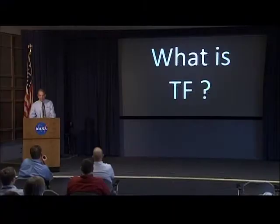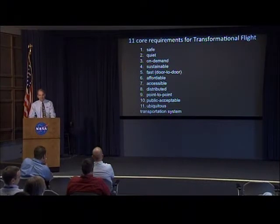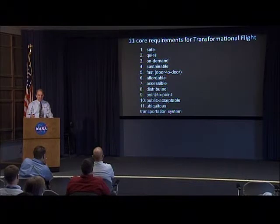I think it's really important to define it and to closely examine what it is. And this is what we believe it is. We came up with these 11 core requirements that are going to change aviation. We need it to be safe, quiet, on demand, sustainable, fast, that is in door-to-door speed, affordable, accessible to the public, distributed, point-to-point, public acceptable, and ubiquitous.